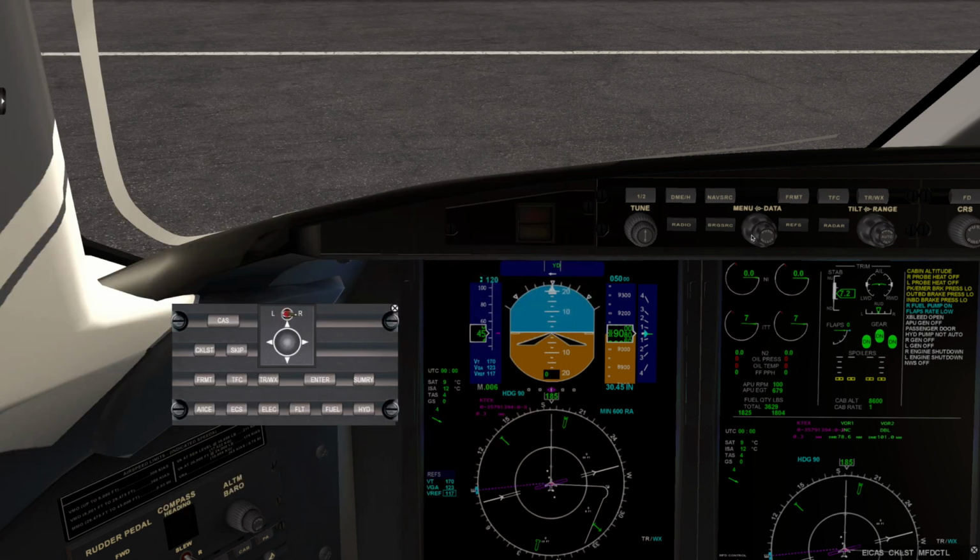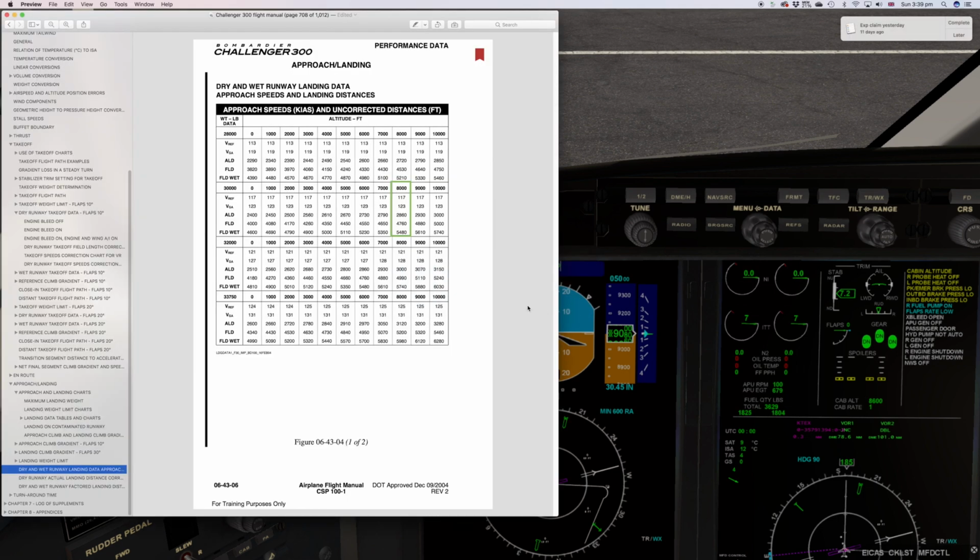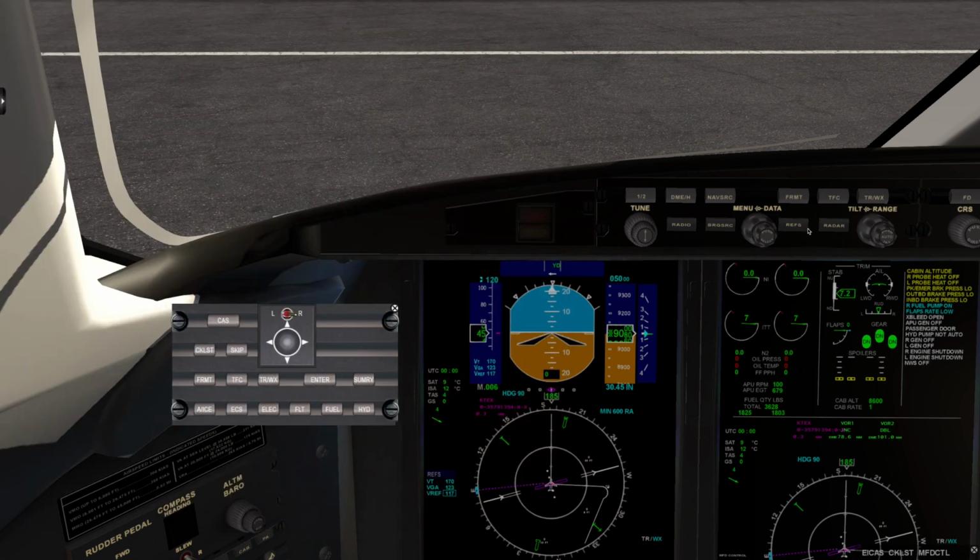So 117 is already set and 123 is already set, so we can just leave that alone. The other thing is the runway required, dry 4760, and we have about 7,000, so we're good in that respect as well. So our V speeds have been set. Now I'll just cycle around to bring up the departure V speeds, and you can see that in the annunciator here.